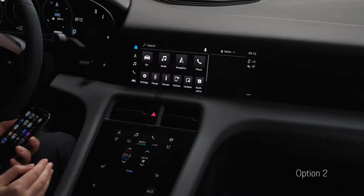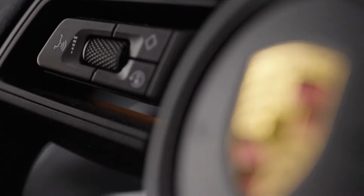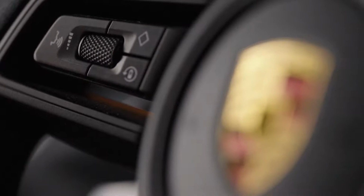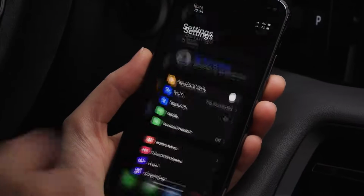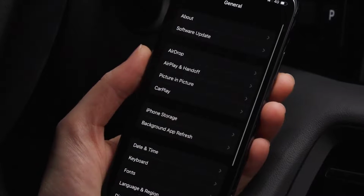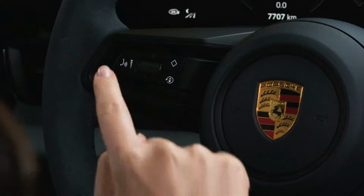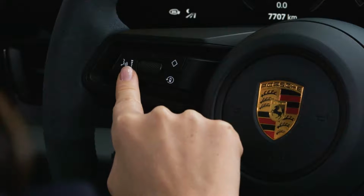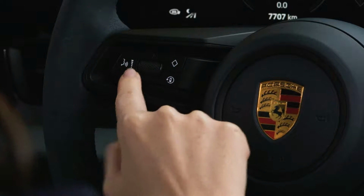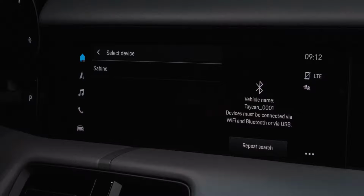An alternative way to set up wireless Apple CarPlay is via the voice control button on the steering wheel. To do so, open the settings on your iPhone, scroll to General and open CarPlay. Now, press and hold the voice control button on the steering wheel until your iPhone's device name appears in the infotainment system and select it.